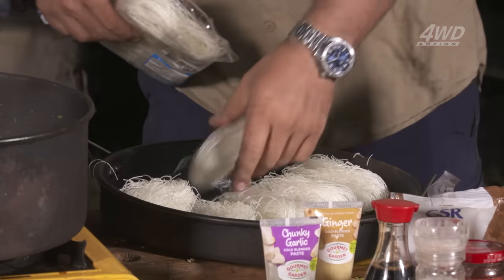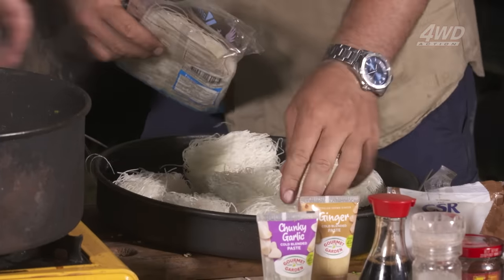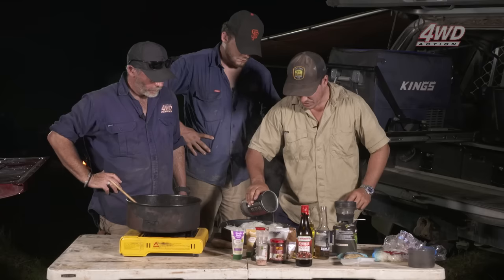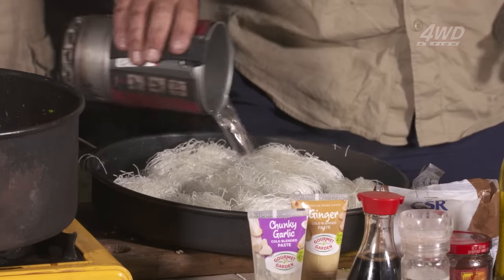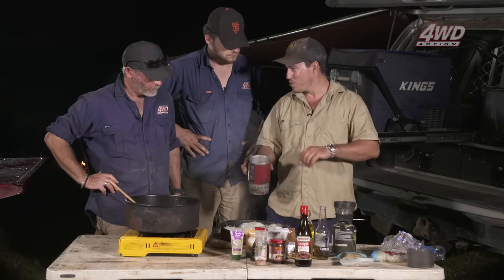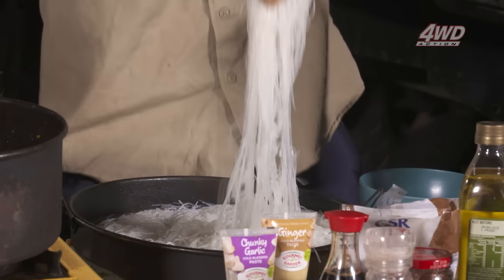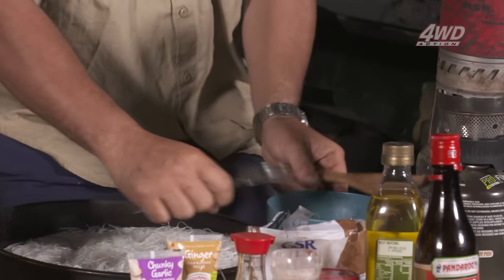You're always hungry. Right, this is going to happen real quick. So I want to get the vermicelli noodles out. Pour it over them. And you just want to basically leave that now for 5 minutes. So that's just enough time to get some bowls out. And we're good to go. Grab some tongs. Get some noodles. Whack those in the bowl.